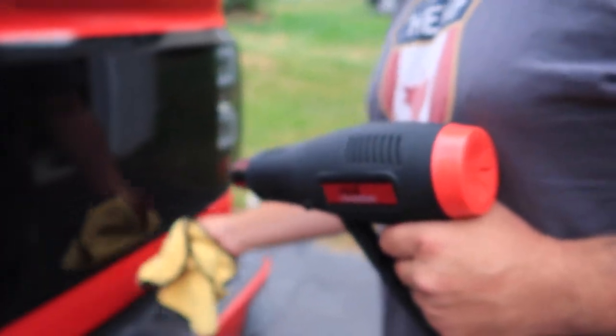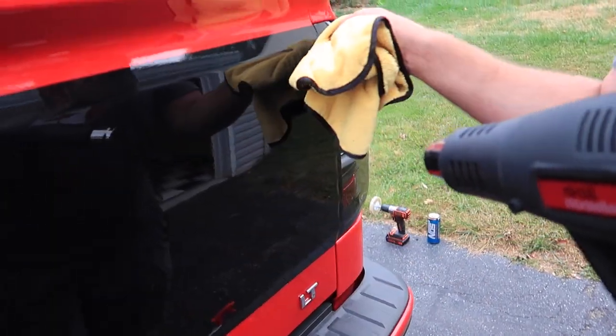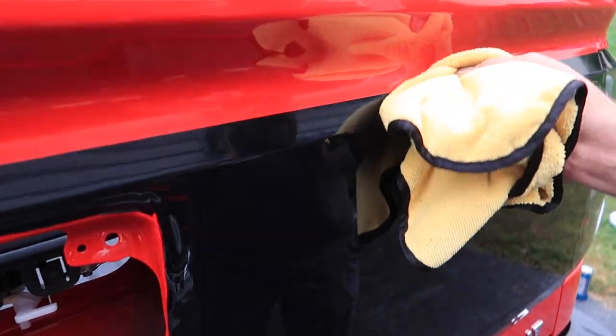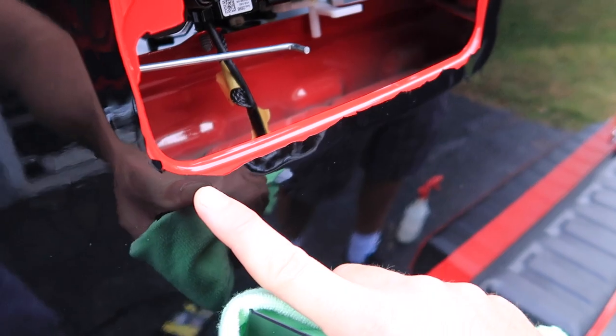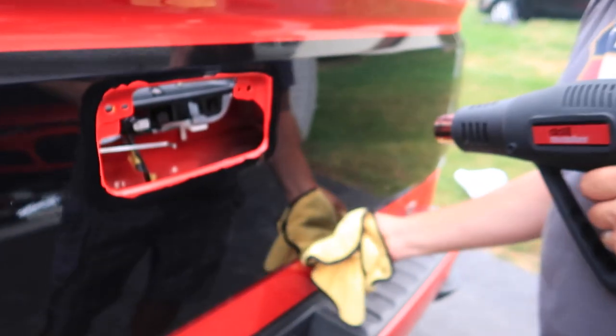Steve's got a little heat gun there, and while he's doing it right now, it's heating up the wrap. It gets all the bubbles out, and it conforms and shrinks the wrap to the vehicle a little better, especially around the edges here. We'll go around, and it'll shrink right up to this edge, and it'll look real nice. We've already started to do it over here. As you can see, it wraps around nicer. We'll get the edge here once we get the tailgate down and put the handle back in.